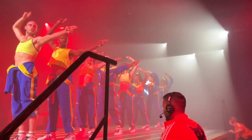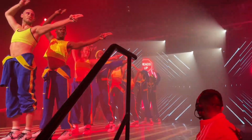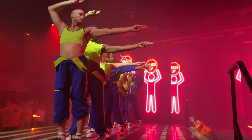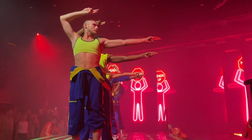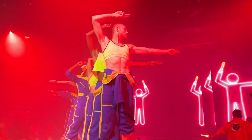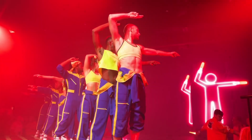As far as the shows go, I don't want to discredit the crew. The crew was amazing. They put so much energy. I mean, just look at them. The dancing was great. There was this dancing night thing where you're standing up the whole time watching them dance, which is interesting.